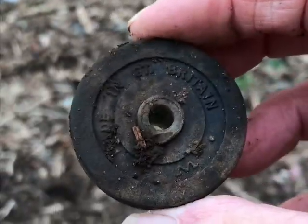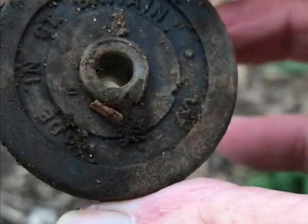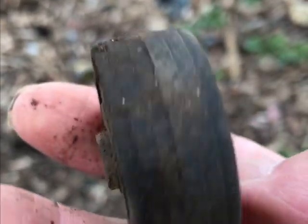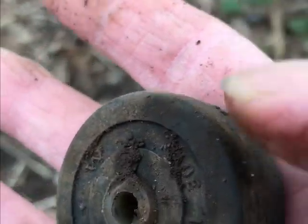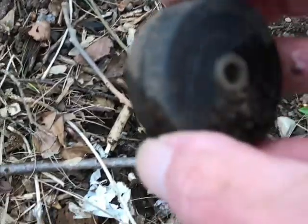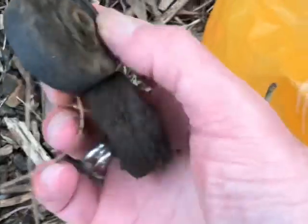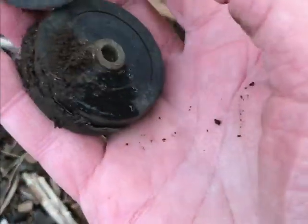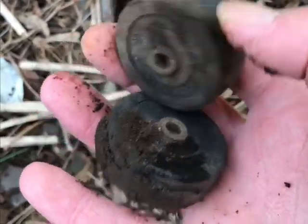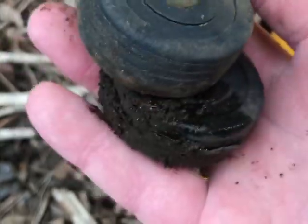I think that's a caster wheel, rubber, with a nylon insert. And I think that says on there, made in Britain. It does. That looks like a good one. Well, I just found another one. Two of them. I will keep them. Not for any artistic value, but could be useful. I like useful things, so I shall keep them.